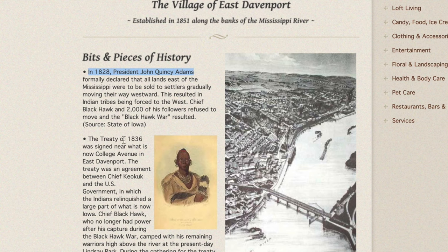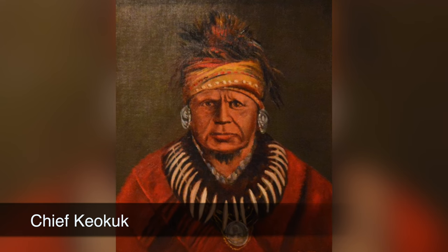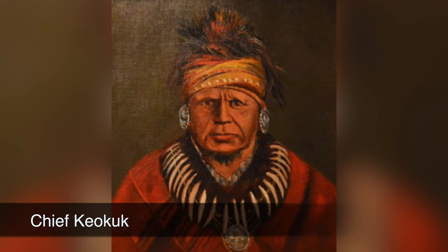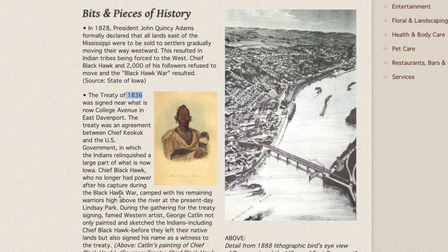The Treaty of 1836 was signed near what is now College Avenue in East Davenport. The treaty was an agreement between Chief Keokuk and the U.S. government in which the Indians relinquished a large part of what is now Iowa. Chief Black Hawk, who no longer had power after his capture during the Black Hawk War, camped with his remaining warriors high above the river at the present-day Lindsay Park.